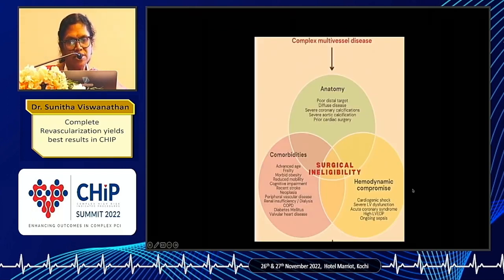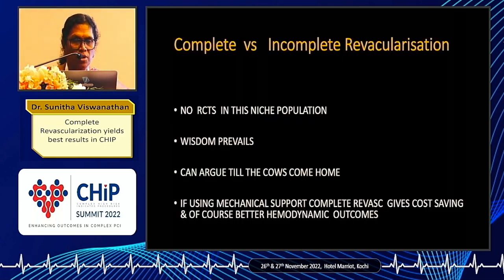I think this slide has been put up by Dr. Samin Sharma: the complex multivessel disease, which will include the anatomy, post-distal target diffuse disease, and severe calcification. We heard a whole lot of them, and comorbidities are very important: advanced age, fragility, morbid obesity, and the hemodynamic state. Now, complete versus incomplete.